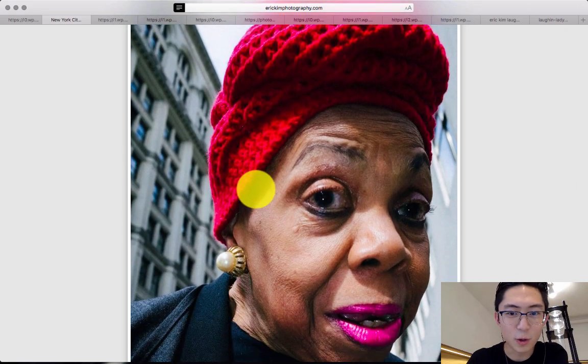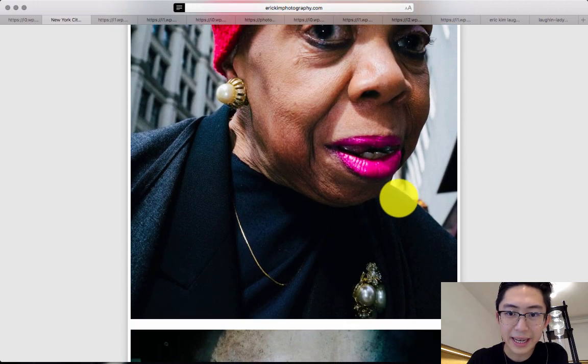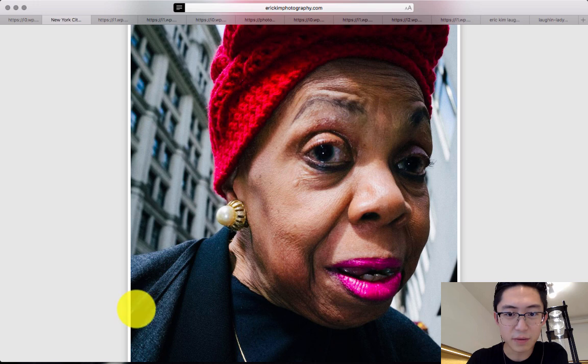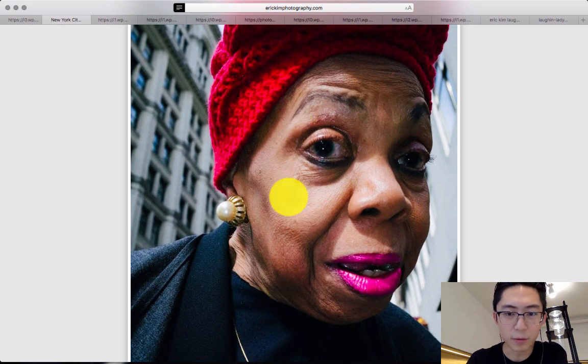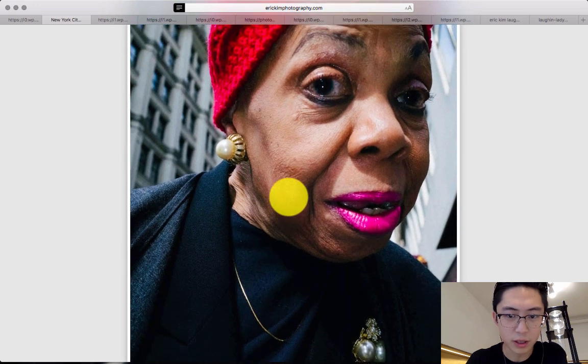Another photo of this old lady. She told me she was 90 years old on the way to church. Saw her near Fifth Avenue, and I just shot this photo in macro mode, 28mm lens. And one good tip is, if you want more engaging photos, try to get people's eye in the center of the frame. It's a tip I learned from my buddy Adam Marelli, who's very well versed in composition.